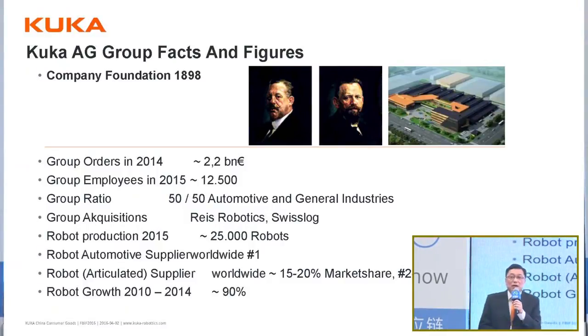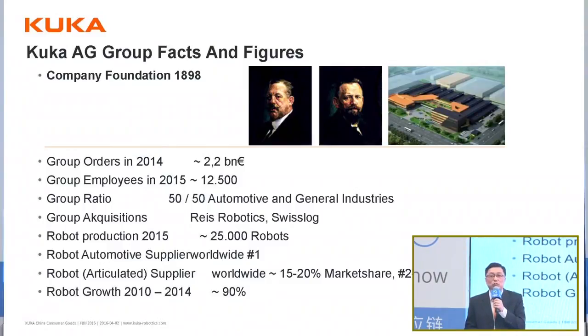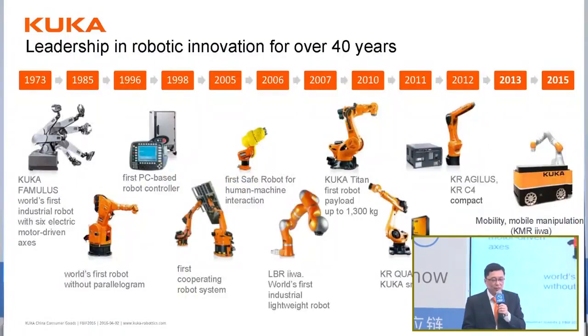In 2013, as you can see in the photo, KUKA set up its independent subsidiary in Shanghai. Our scale so far has reached something like 6,000 robots. That's our annual capacity in Shanghai for China. That shows us a milestone.